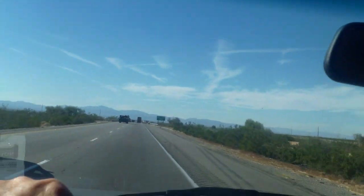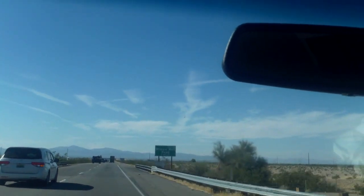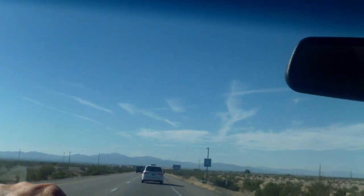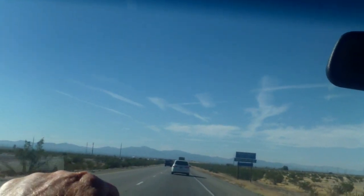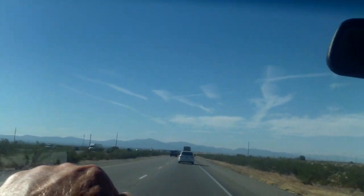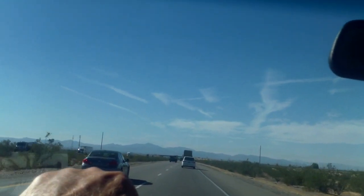So we're getting up to Wiley's Well, one more mile. From the other road to this Wiley's Well is about 11 miles. So if you're coming from LA and you're going to both places, probably you'll want to go to this place first so you don't waste a bunch of gas backtracking. Or you could go here on your way home, anyway.